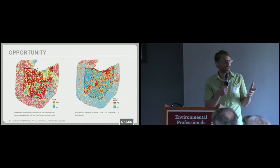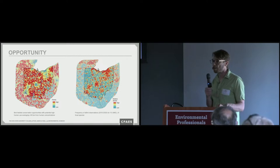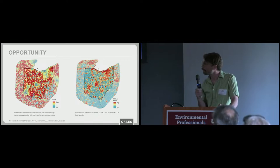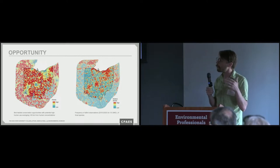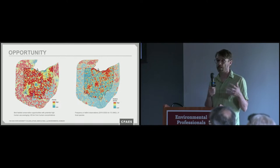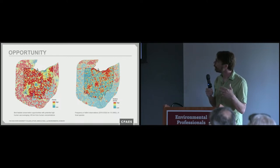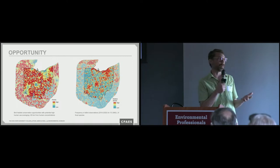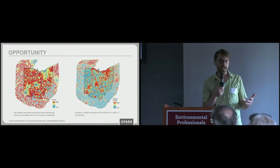Let's flip that around though and not focus so much on the negative impacts, but talk about the opportunity as well. I have a couple of maps up here that the Upper Mississippi and Great Lakes Migratory Bird Joint Venture created, and we've included in our Ohio All Bird Conservation Plan. The map on the left shows bird habitat conservation opportunities with potential high human use. Areas in red are places where we have a lot of conservation potential and humans can use. The map on the right is the frequency of eBird observations. For those of you who aren't birders or maybe not familiar with it, eBird is a way for bird watchers to submit observations to this global database.